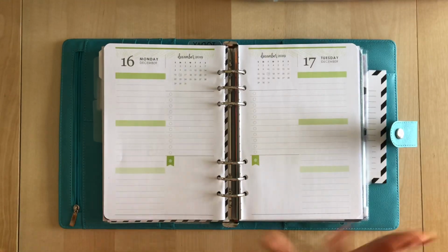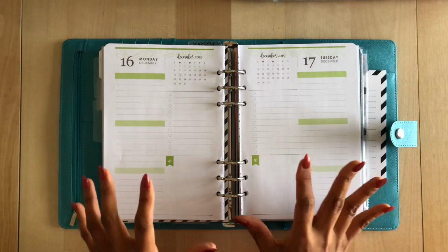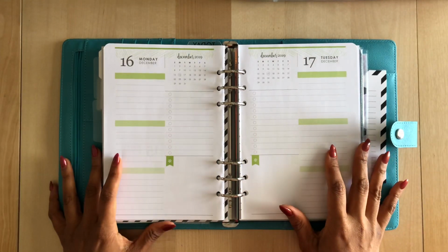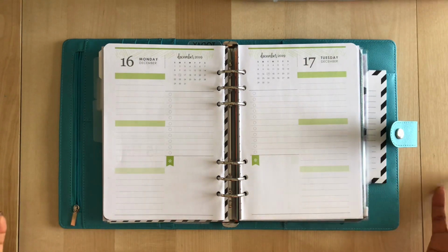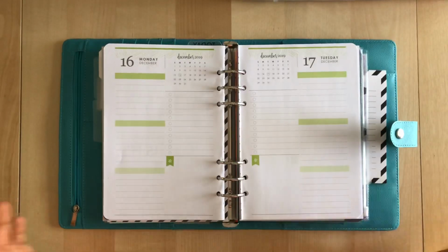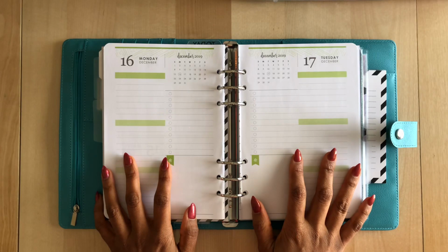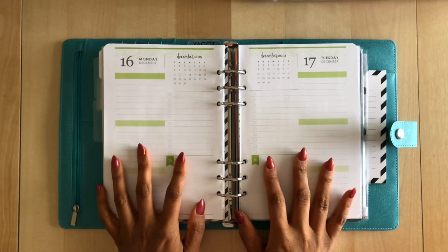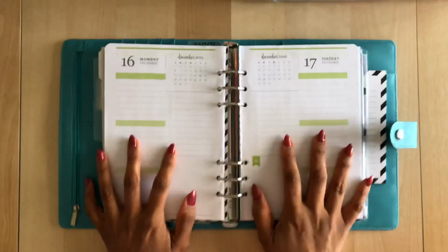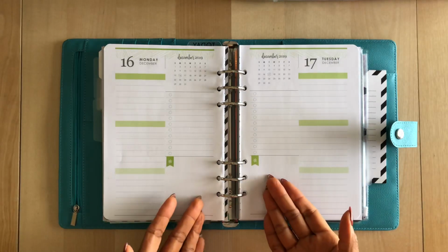Anyway, I say all that to say that I do need to figure out what I'm going to do as far as inserts for this planner for January, because that's literally just a couple weeks away and I don't have any idea. I know I want to use this for daily planning, but I don't know what inserts I want to use, or if I want to use inserts, or do I want to order another Erin Condren Petite and do what I've done here.